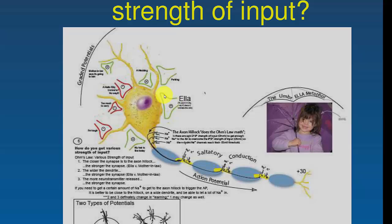The other thing that neurons can do is they can change how many channels they activate by releasing more neurotransmitter. So maybe Ella really causes a lot of sodium to come in because it activates a lot of sodium channels.